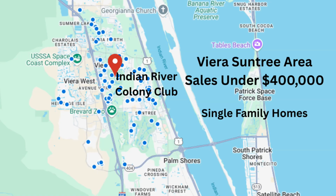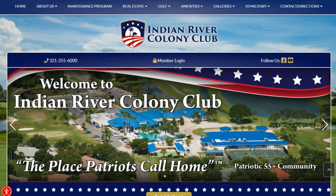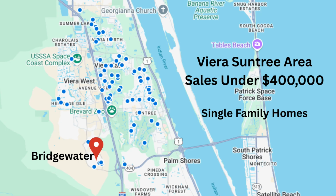The best-selling single-family home communities were actually 55 and up communities. Indian River Colony Club had 10 sales between $263,000 and $360,000, and Bridgewater had 6 sales between $350,000 and $400,000.